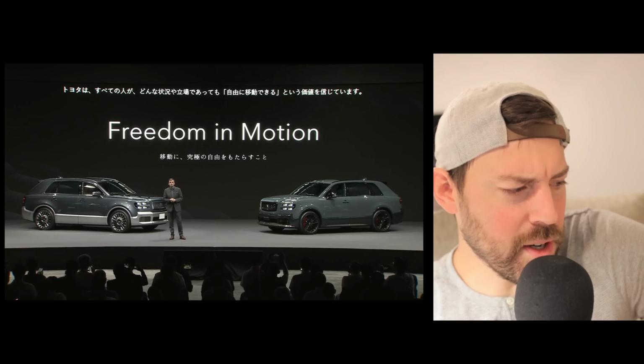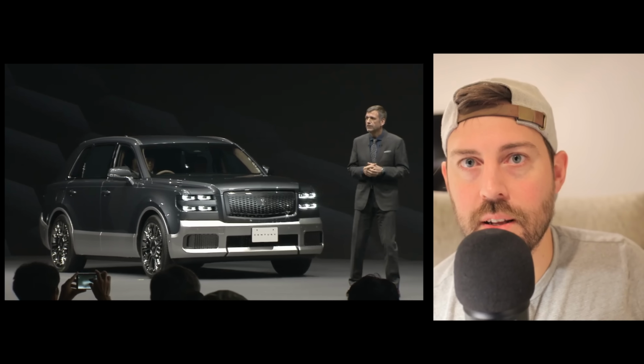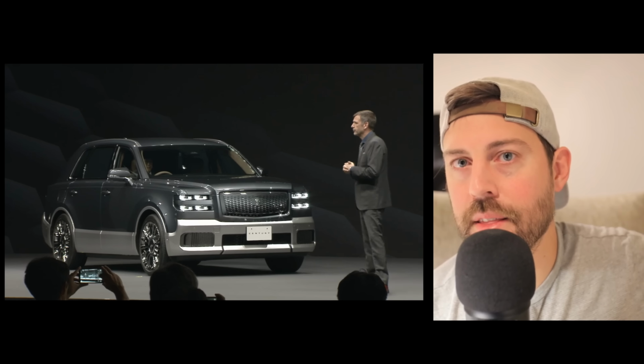Honestly, I think we would have a better shot at getting the Crown sedan than the Century SUV. Do I think it's nice enough to cost $170,000? Probably. You know, the interior was a little bit more minimal than I was expecting, but this vehicle is the quietest. It's going to be the best riding Toyota or Lexus ever made, and at least that's kind of what they're hyping it up to be.